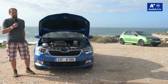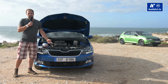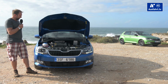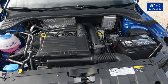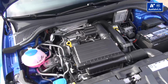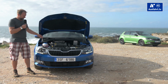The new Skoda Fabia is introduced with several engines. You can choose between diesel and gasoline. You can choose the transmission between manual shifting and DSG automatic transmission. We picked for our clip a 1.2 liter TSI petrol engine that has 90 horsepower, a maximum torque of 160 Newton meters.